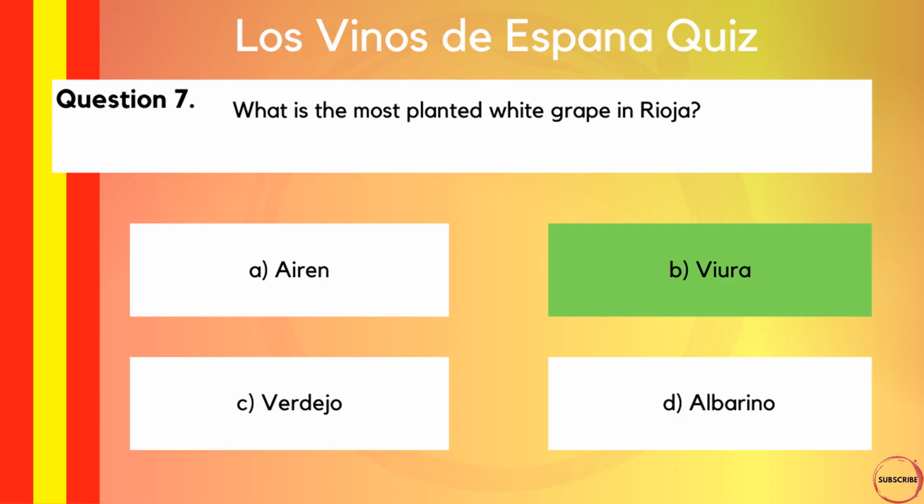White Rioja isn't something we often get here in the UK, but whenever I've been to Spain, it's always been something I've sought out, find it absolutely delicious. Aged white Rioja especially can be a real treat. The grape that often contributes to those white Riojas and the most planted white grape in Rioja is Viura. That's answer B.